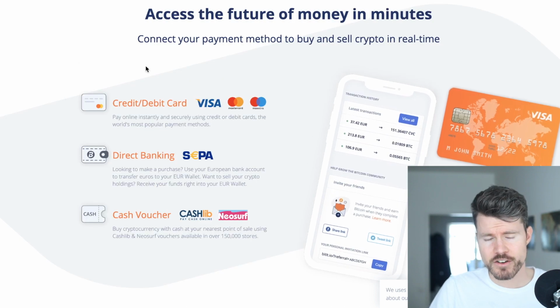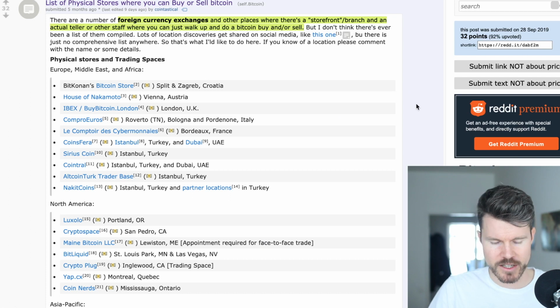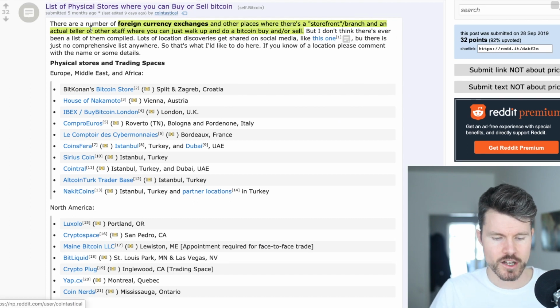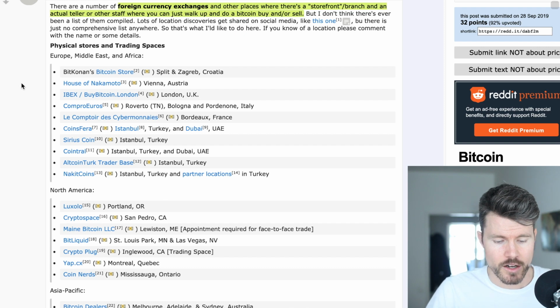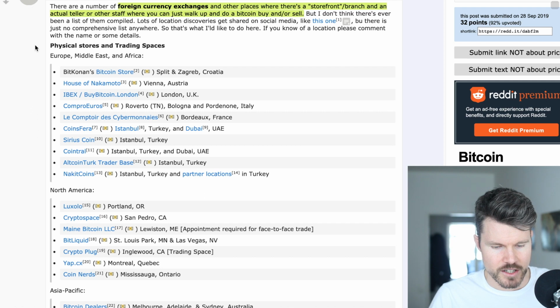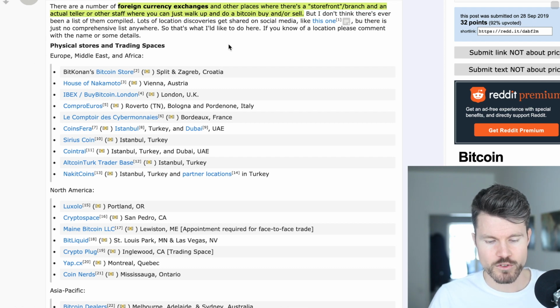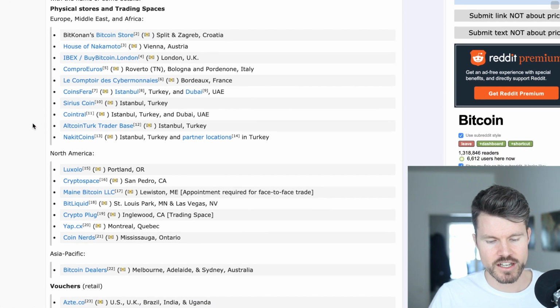I also found a very interesting list of physical stores where you can buy Bitcoin. A user called Cointastical made this very fantastic list of locations, and many other Reddit users added further locations. I'll link this down below if you're interested. There are a number of foreign currency exchanges and other places where there's a storefront branch and an actual teller or other staff where you can walk up and do a Bitcoin buy or sell. But I don't think there's ever been a list. And here's the list with the physical stores and trading spaces.